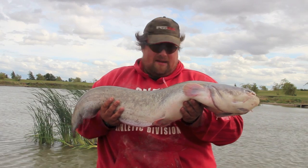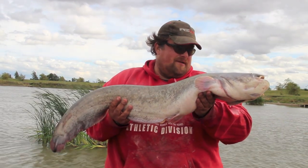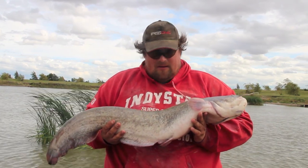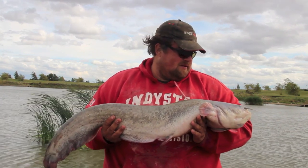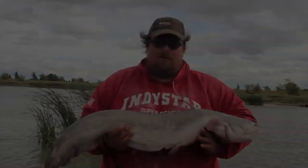My third cat of the day, another double figure one, and again on the worm rig, doing the business. Just missed a run on the halibut pellets, and this one screamed off as I was rebaiting the rod. So happy days. Got to be happy with that. Beautiful cat. We'll get her back now.